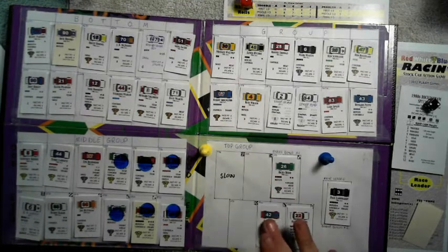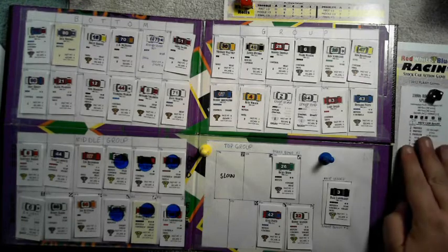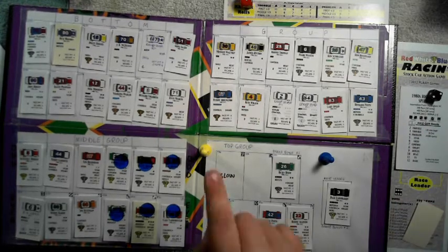Three cars collected. Goes to the middle group before we move them up. Kaylee Yarbrough needs a 7 to escape. Gets it. Bill Elliott needs a 9. He's good. Escape is no change. Repair is minus 1. Remember that. Repair is minus 1.